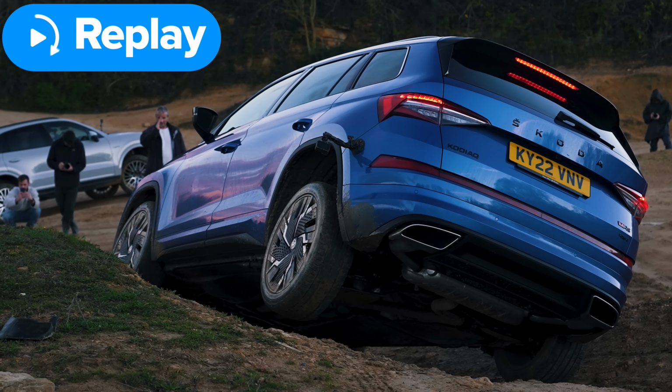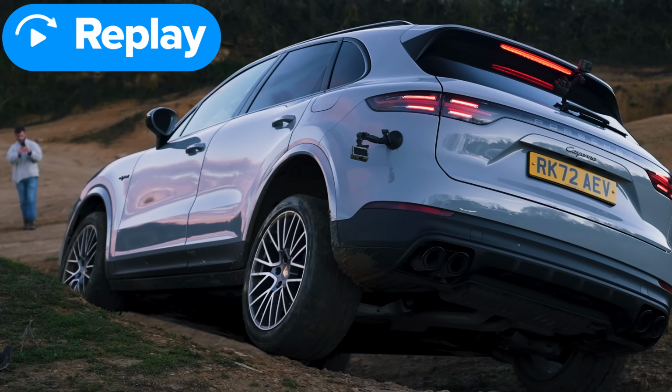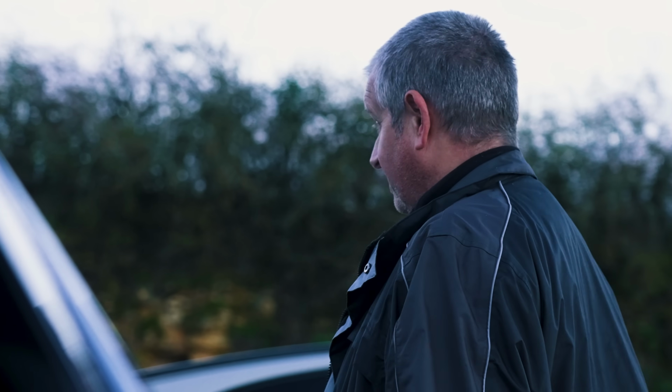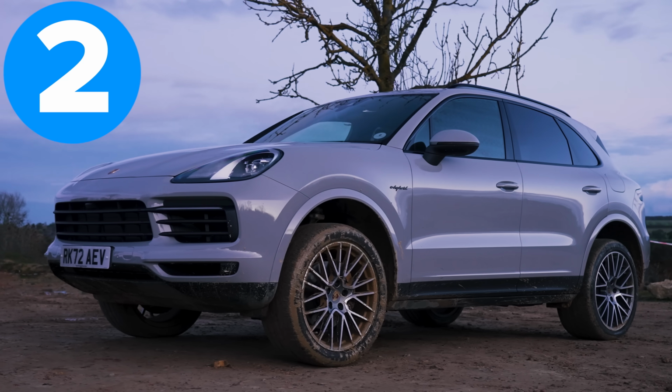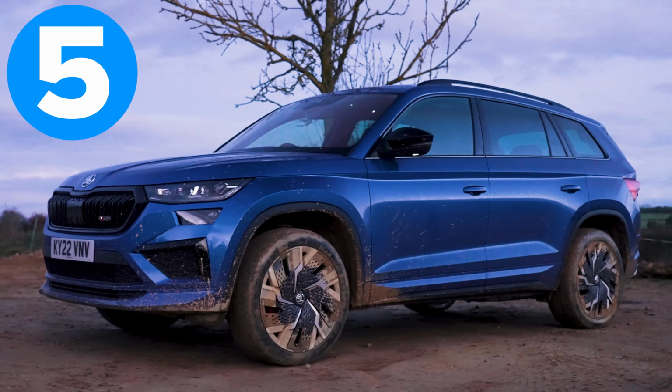Go on, Graham. This wasn't spinning wheels, really. No, it wasn't, no. That went down there very, very well. That was a bit more stable. If I was picking the two to go down there, I'd go down in the Porsche. There you go. It's the way it's got to be. 2 points for the Porsche, 1 for the Skoda. So it's 6 points overall for the Porsche, 5 for the Skoda.